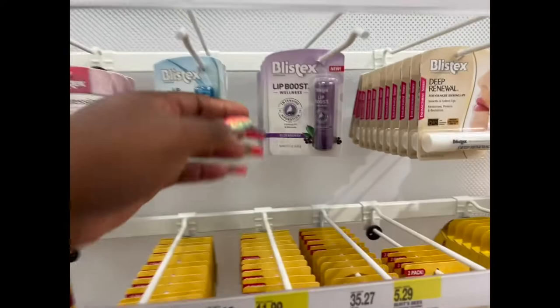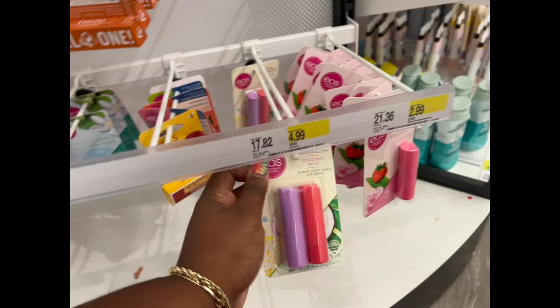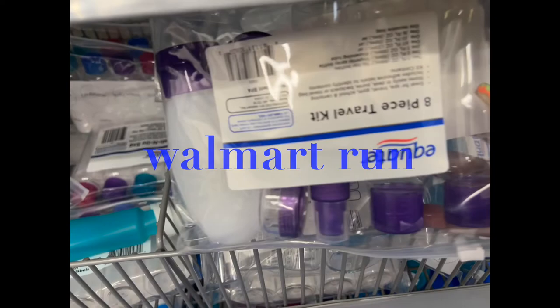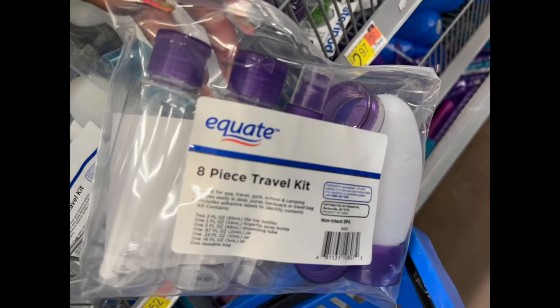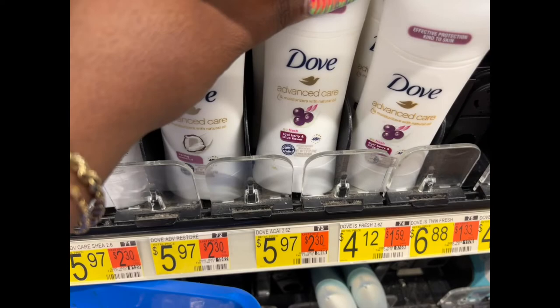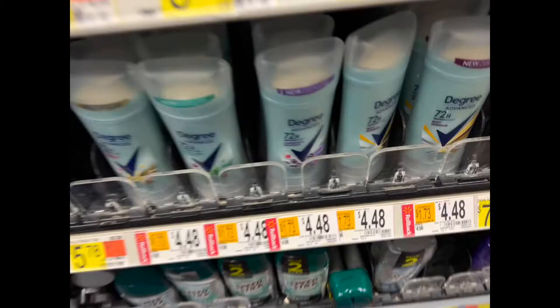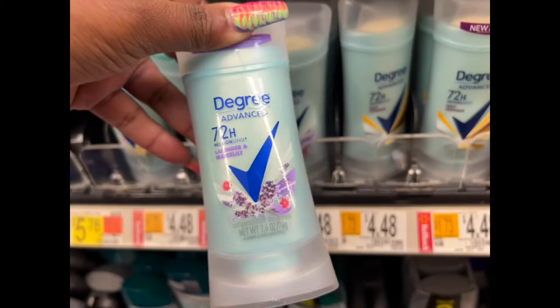I'm gonna get my first one. I also got toasted marshmallow and coconut. Okay, let's see what's over here in the clearance section. Okay, I'm gonna get these. This is my first boot, came to Walmart. Look at that. You can get the 8 piece. Okay, so I get a bar soap. Gotta get my floss. Okay, so that one's berry and lotus flower, coconut, and jasmine and lavender. Or that one's green, lavender and water. I'm gonna get this one.